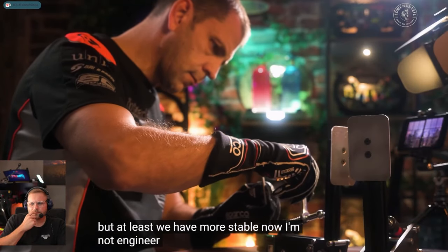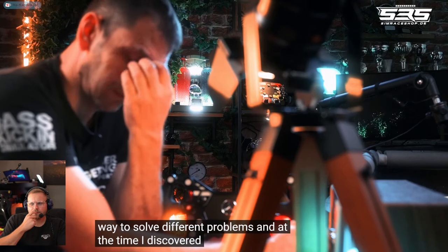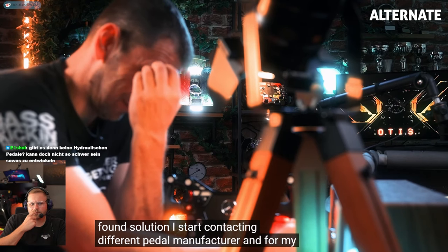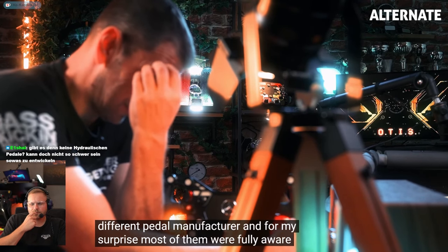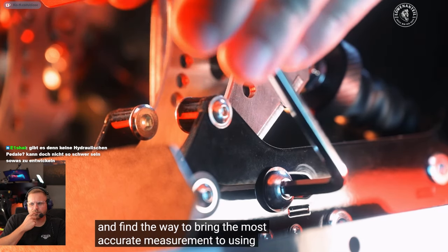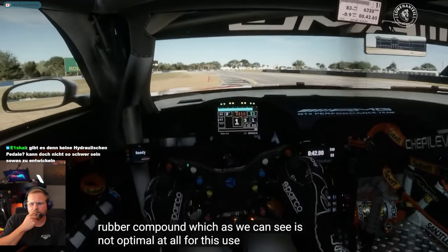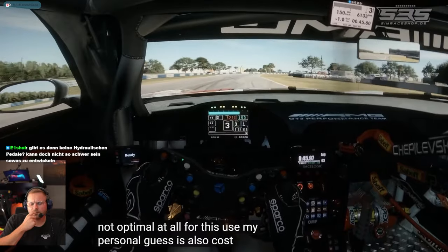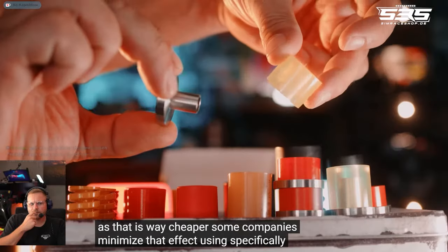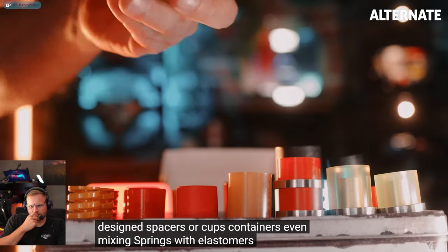Now, I'm not an engineer, but somehow my brain finds a way to solve different problems, and at the time I discovered the issue and found a solution, I started contacting different pedal manufacturers, and to my surprise, most of them were fully aware and quietly trying to solve the problem and find a way to bring the most accurate measurement using that rubber compound, which, as we can see, is not optimal at all for this use. My personal guess is also cost efficiency, as that is way cheaper. Some companies minimize that effect using specifically designed spacers or cup containers, even mixing springs with elastomers.